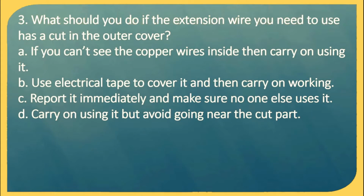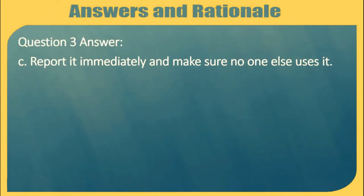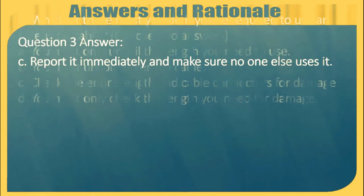Question 3. What should you do if the extension wire you need to use has a cut in the outer cover? A. If you can't see the copper wires inside, then carry on using it. B. Use electrical tape to cover it and then carry on working. C. Report it immediately and make sure no one else uses it. D. Carry on using it but avoid going near the cut part. Question 3. Answer: C. Report it immediately and make sure no one else uses it.